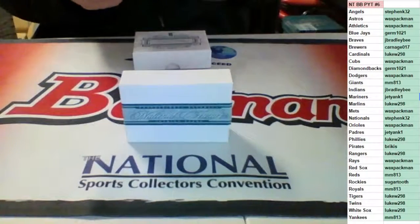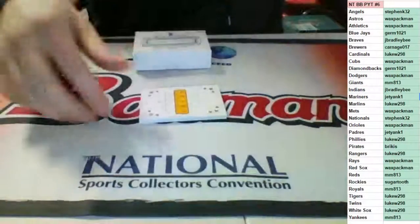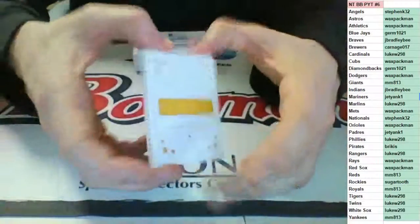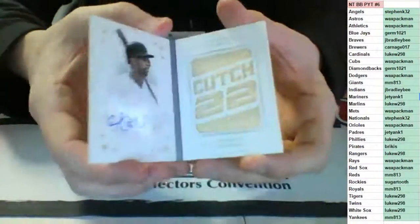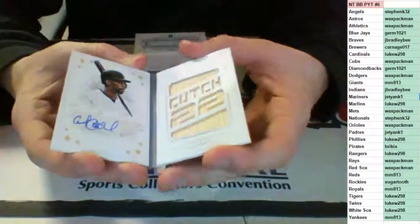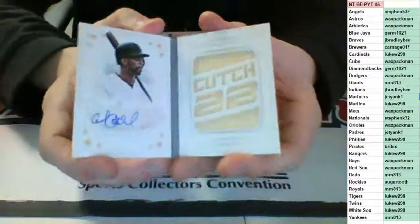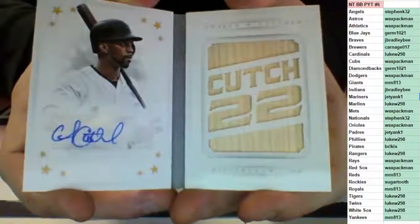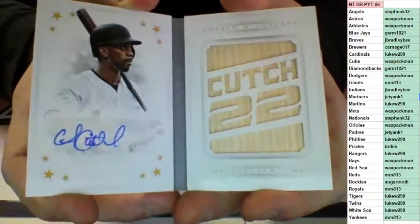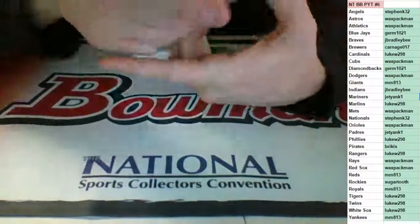Five of five on the booklet. But it's going to me. For the Buccos, Andrew McCutchen, five of five on the booklet. Auto from Cutch. Whoa, that might be the only one I have. Jumbo bat relic with ink. Auto for Cutch, numbered to 5. Sweet. I'll be keeping that one. And he better be staying in the Burgh. That's cool. Thank you, thank you.